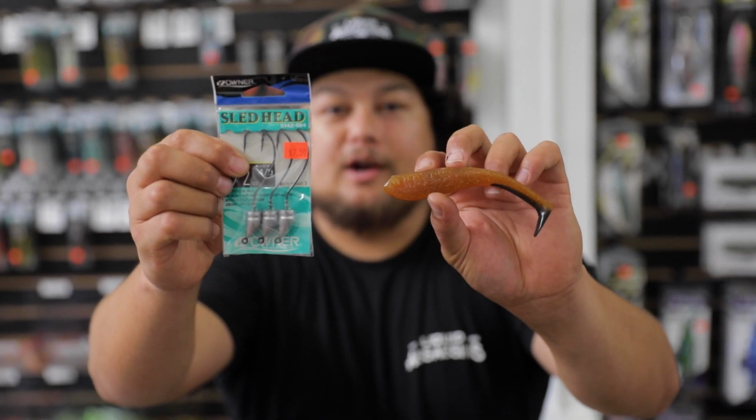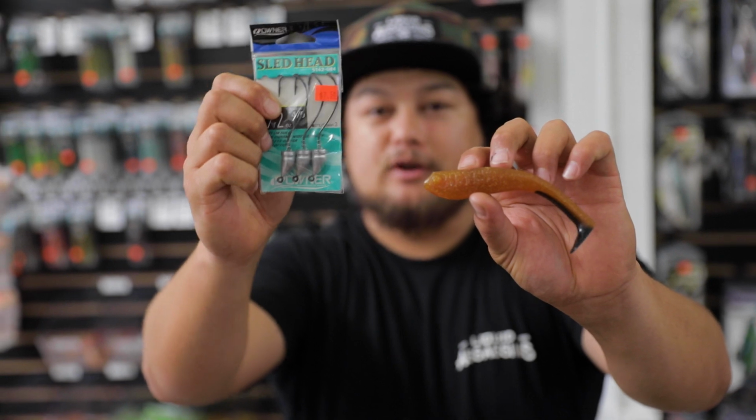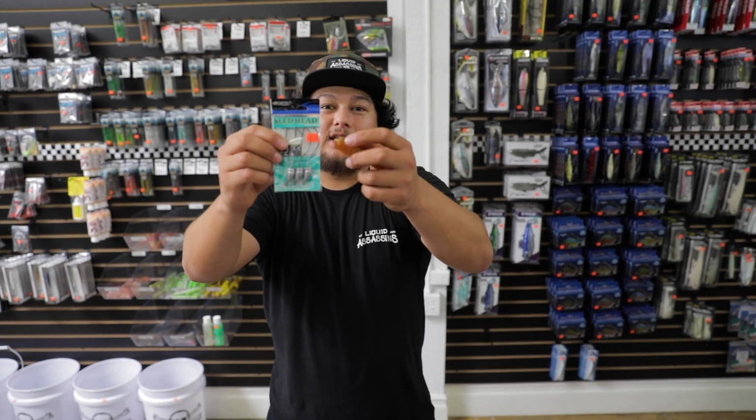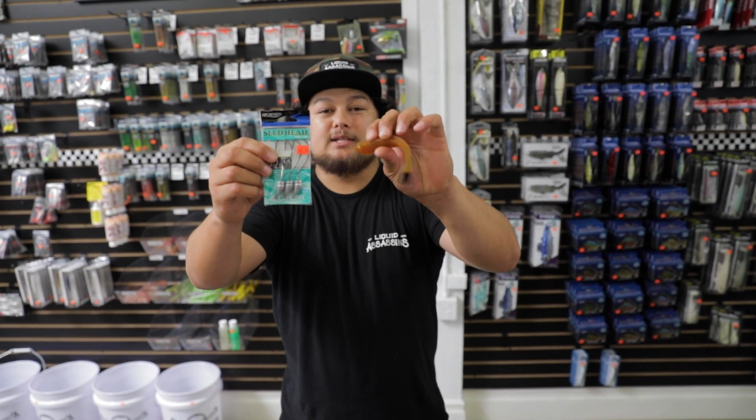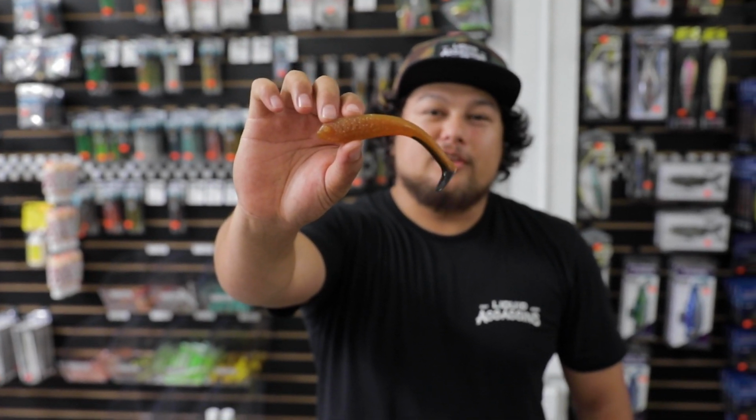You pitch them inside the kelp, you can bounce them up off the bottom, fish them a whole bunch of different styles. This is my go-to. These guys, they do twist in, and then it has a nice weedless presentation. Perfect profile, perfect for our back bay fishery. Multiple different colors, great selection.